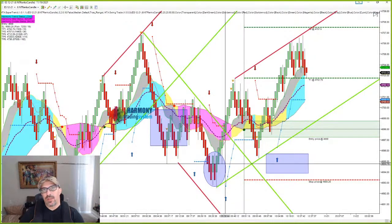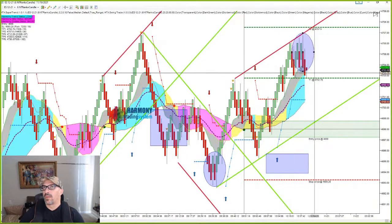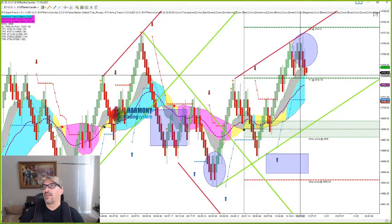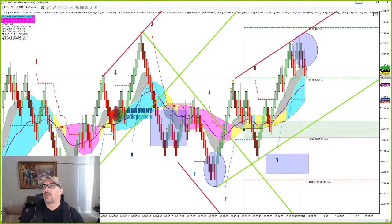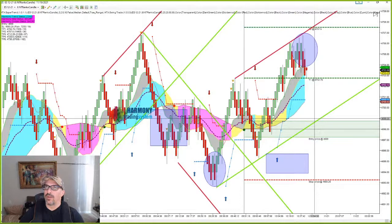So see that formation that they did here? They just did it on the opposite side of the market. So right there, you're collecting from 0375, so basically a point, and then you're looking for more.